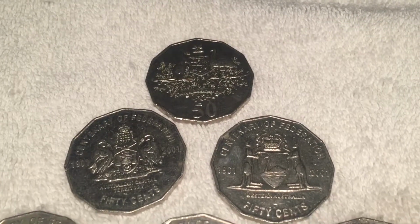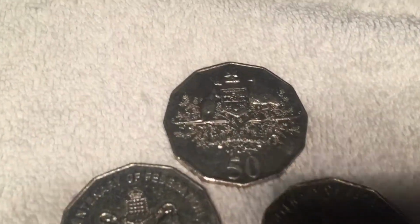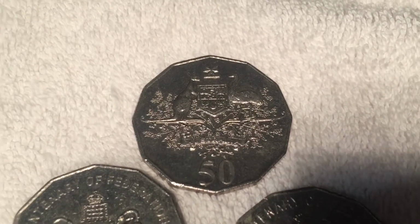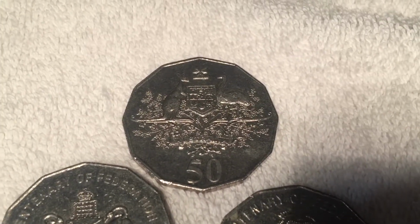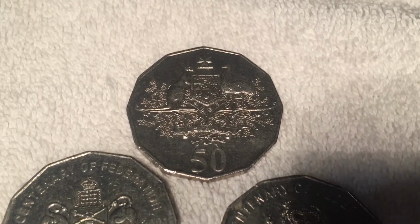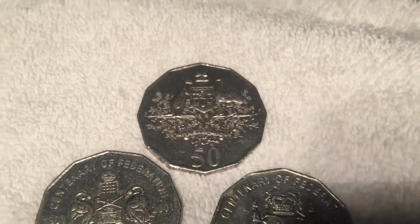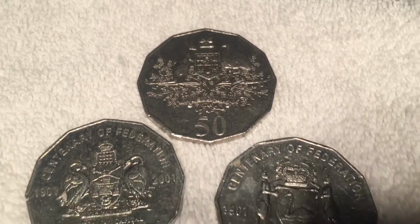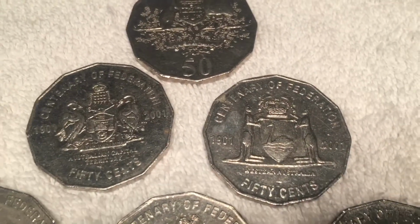Hi guys, today I just wanted to show you some of the 2001 Federation coins that are found in circulation. This one here is the highest mintage one out of the lot. I'm not too certain exactly what the mintage is, but certainly a lot more than these guys.